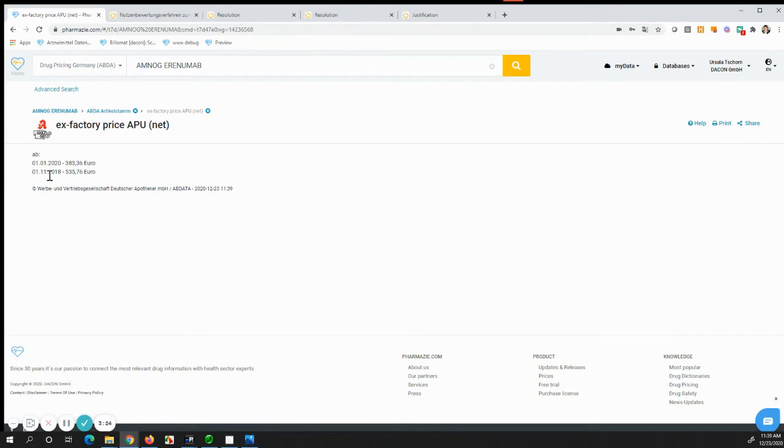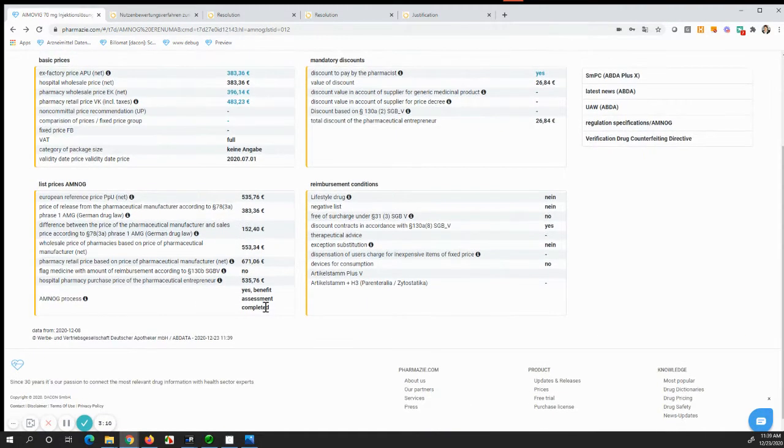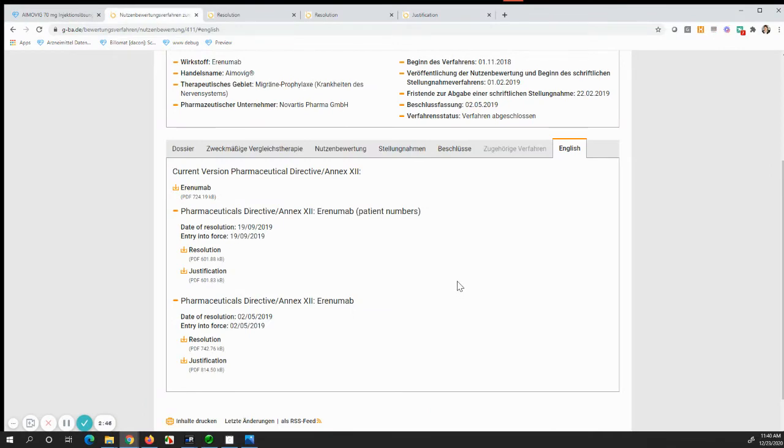So this product entered the market in 2018 and changed its price in January 2020. And just by scrolling down, you can also see that there has been a benefit assessment. The original starting price was 535 euros, which went down to 383. Probably it is because of the results of the AMNOC process. And you have here the link to the English information.